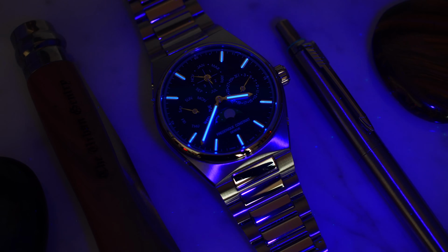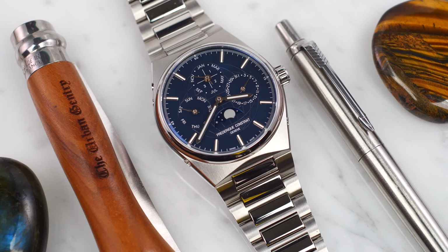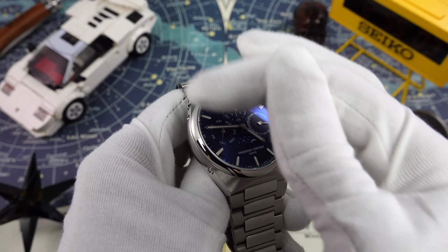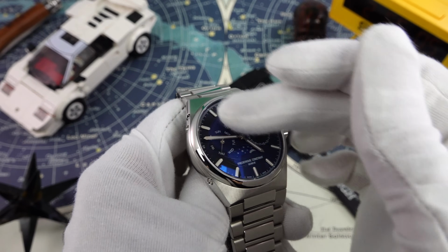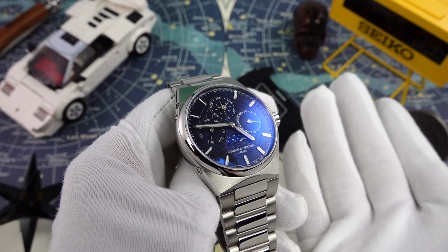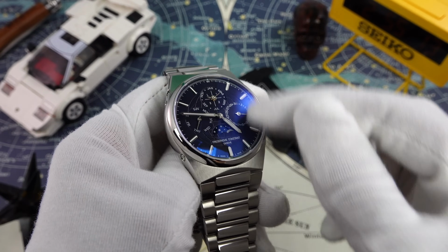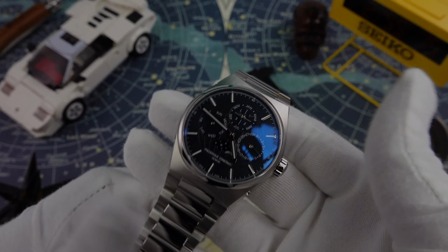We get luminous treatment. I'm not sure what lume it is. Fairly decent orientation because of course the 6 marker is there. That's a pretty interesting way. Usually it's the other way around, like on divers, you have some distinguishable different marker at the 12, so you always know where 12 is. But this is kind of working in reverse of that, but it works pretty well.